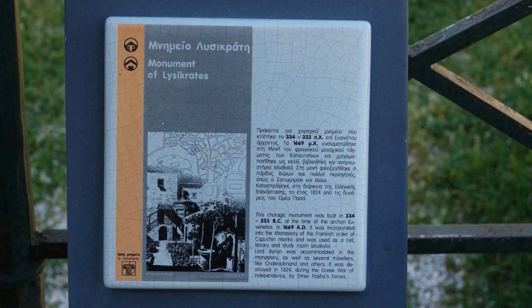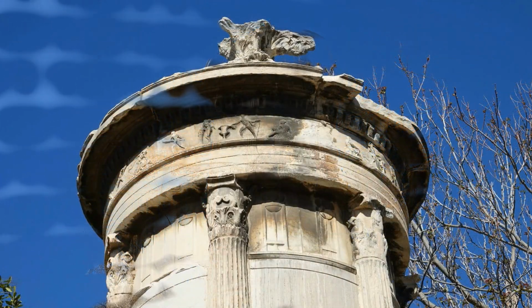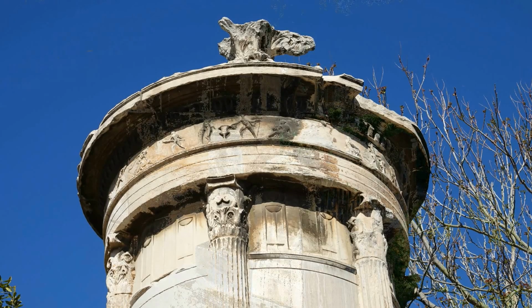Lysicrates Monument and Square. The elegant marble Lysicrates Monument has Corinthian columns that support a dome with a statue on top. The statue is rather damaged. A frieze runs along the top. If you look close, you may be able to see that it represents Dionysus turning pirates into dolphins.